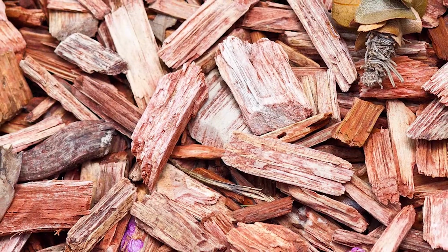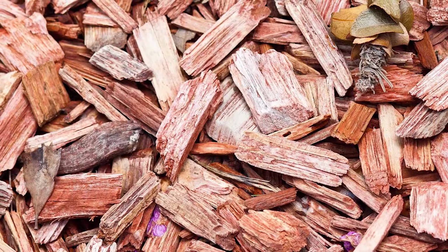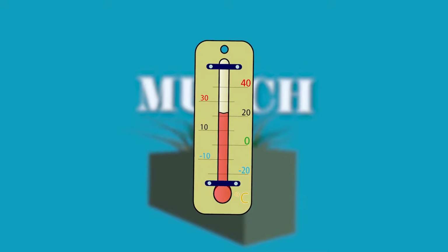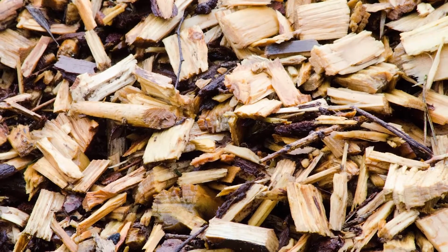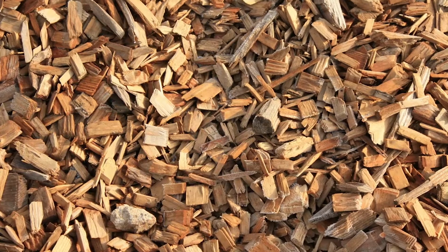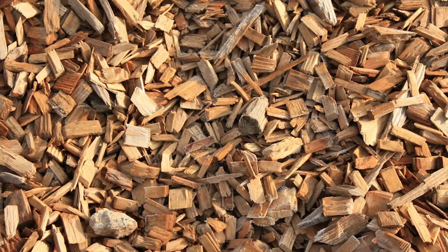Mulch protects your plants and shrubs from drying out. It also helps to make your landscaping bed look nicer. Mulch helps keep weeds down while controlling the temperature of your soil. And if you're using organic mulch, such as grass clippings, wood chips, or pine needles, eventually they break down, providing your plants and soil with vital nutrients. Shredded bark mulch can add some appeal while preventing dirt from splashing on leaves.